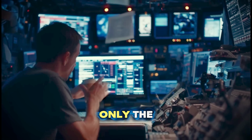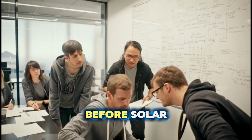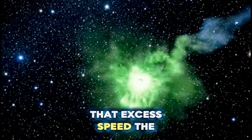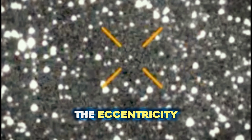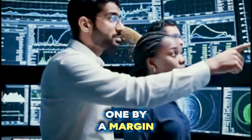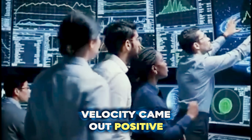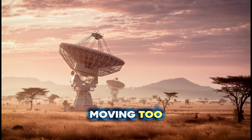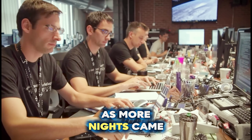But the clincher wasn't only the shape. The key was the velocity it carried far from the sun, before solar gravity had a chance to speed it up. That excess speed, the part you still have at infinity, should be 0 for anything bound. Once the fit locked, the eccentricity stood above 1 by a margin that cleared the noise, and the hyperbolic excess velocity came out positive. That means the footage you're seeing caught an object already moving too fast to belong to a looping family, with the numbers stable as more nights came in.